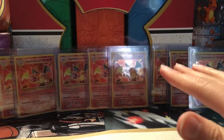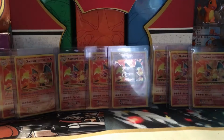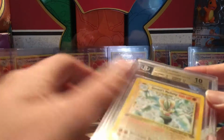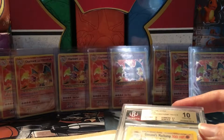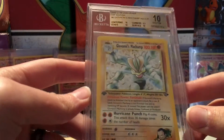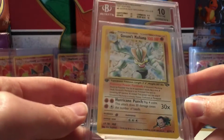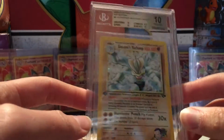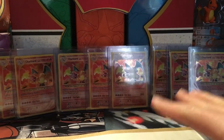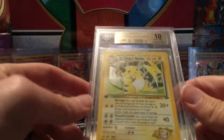All right, and now we get into the white elephant that never occurs, with the exception of that Mega Charizard that I showed you guys. I managed to get, what is that, 1, 2, 3, 4, 5, 6 pristine 10s out of this box. So the first one is the Giovanni's Machamp. These are all pop ones for BGS. Like there's no other out there in the world right now.